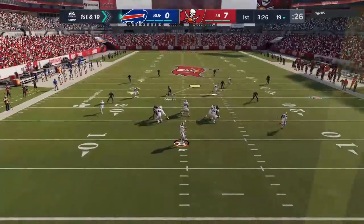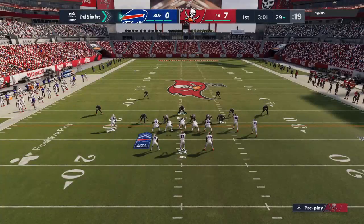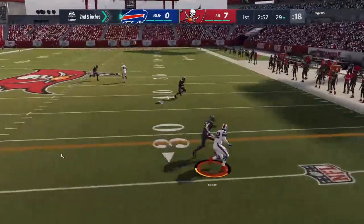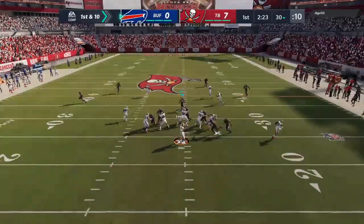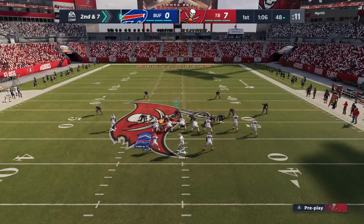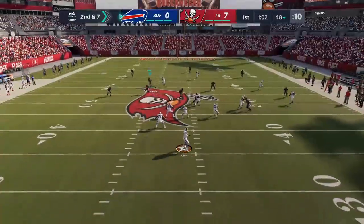Alright, so 1st and 10. His ball. There's 2 guys up to the flats. And there, I was just a second late with my user. I hesitated because I wasn't sure if somebody else was going to cut across the middle. So here, I try to blitz. He throws it right into a 5-yard curl flat, and he gets the catch. So here, I'm sending the house. 1st and 10. Touch up. Run back. Again, I should have had a pick there. My user, I just didn't think he was going to throw it because I had it covered.